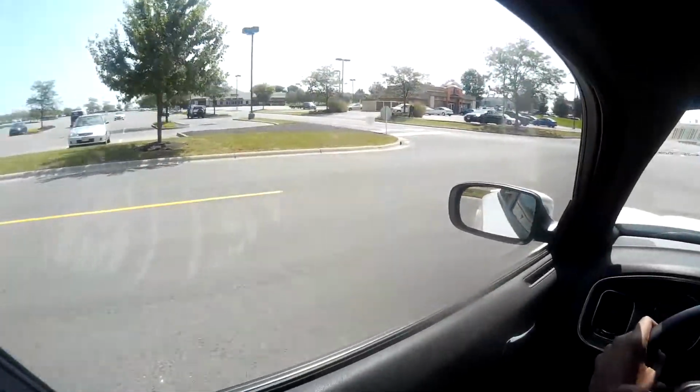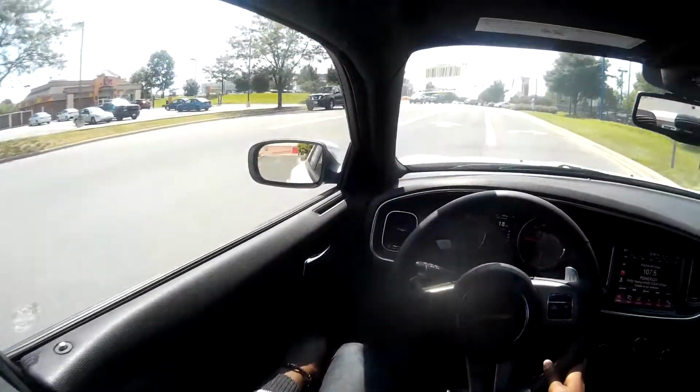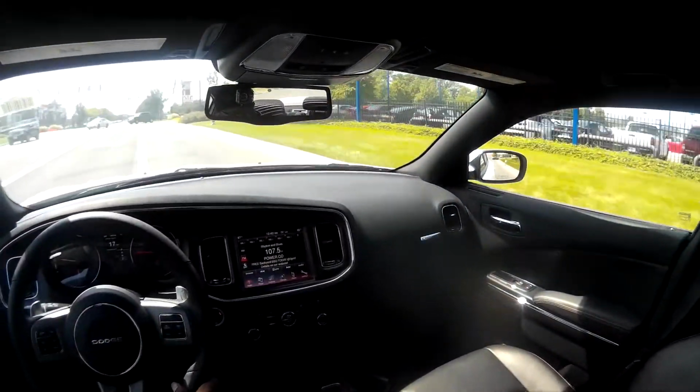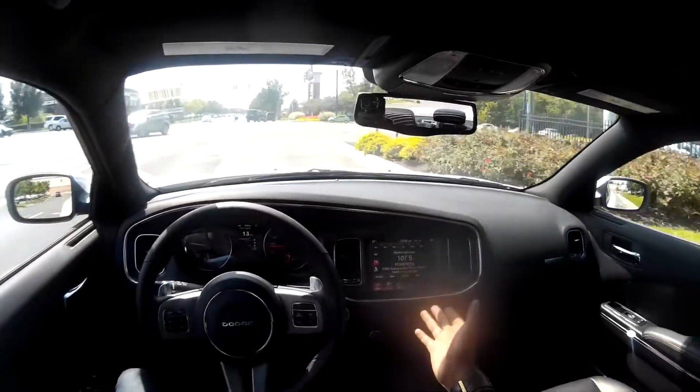Let's come over here real quick. Well, we'll just go driving actually. Let me adjust this right mirror, and then we'll just go driving. I've never played with any of this stuff here.